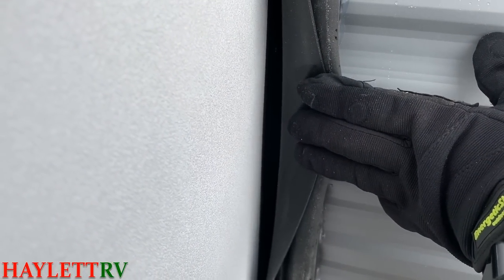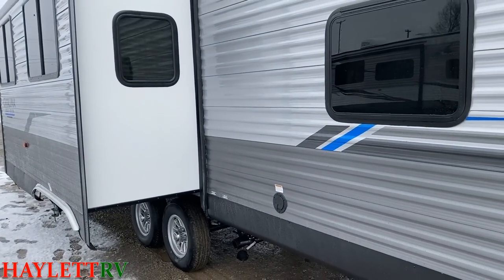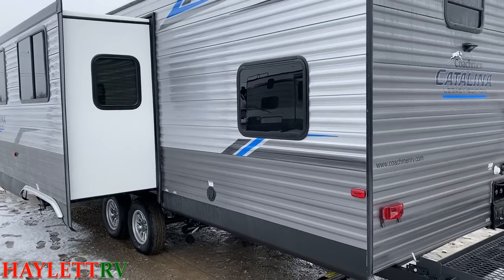Our slide outs are triple sealed, and you see that rough texture skin on that slide face right there? That is going to grab those seals to make sure that they actually wipe in and out the way they're supposed to and give you better seal contact.